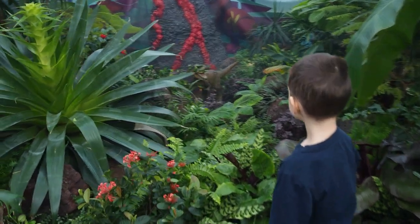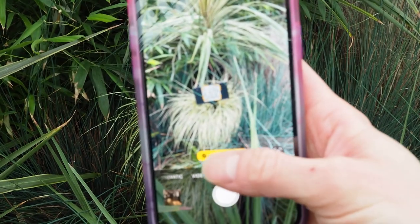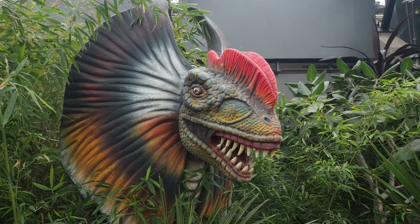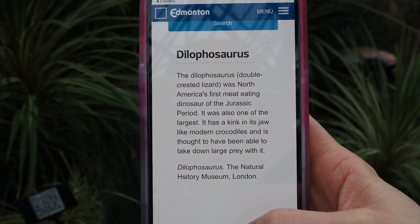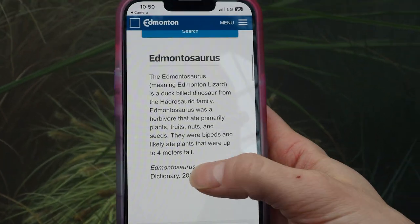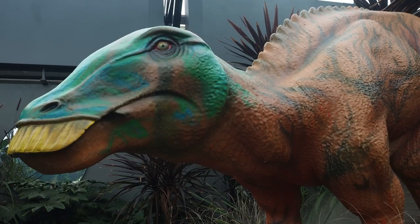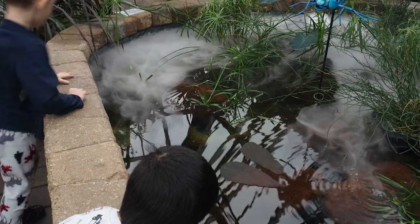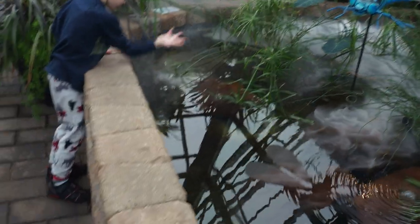Oh my gosh, and a volcano. What? You see the T-Rex? Dilophosaurus. Double-crested lizard. Oh, this is the Edmontonsaurus. That's what that is. There's bugs. Are they big bugs? This is a bug right in front of you.